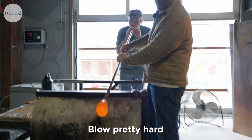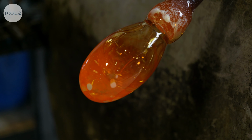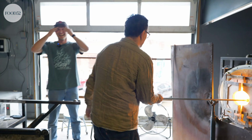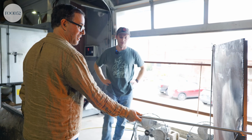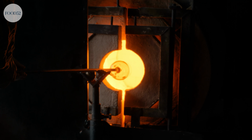Blow pretty hard. Blow hard still. Good, good. Oh my God. Because the glass is pretty cold right now. Do people ever actually pass out doing that? I get a little lightheaded once in a while. Try not to hit the side of the door.